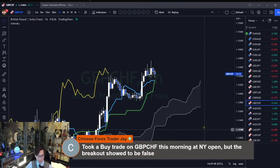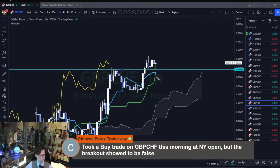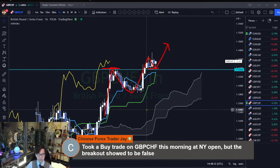Okay, the 1 hour looks good because the market looks to be supported by the previous resistances. So I think this bullish inner wave continues. Along with the Euro USD, pound Swiss franc in the 1 hour also looks good to buy. Yeah, you bought this pair, and the breakout turned out to be false. I think you're talking about this week.